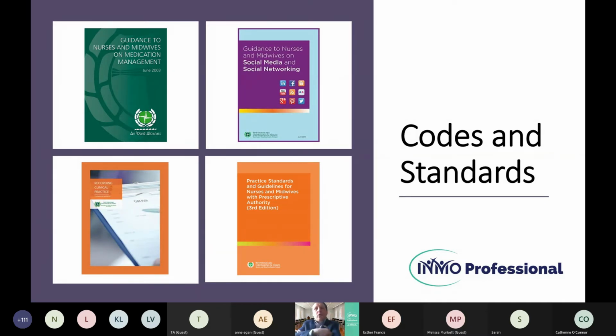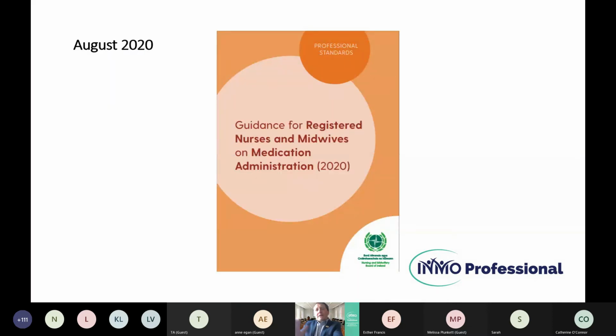So just be aware that what happens outside of work, you can also be held accountable and responsible for. Be aware of the guidance on medication management, which was updated in August 2020. Just knowing that there is a recent document shows that you're up to date. There are some other documents there: prescription authority for nurses and midwives, and also record keeping in practice, in terms of what the requirements are. I've already mentioned this, just be aware that the document for medication management was updated last year. It has a number of elements in there to be aware of, around delegation and so on.